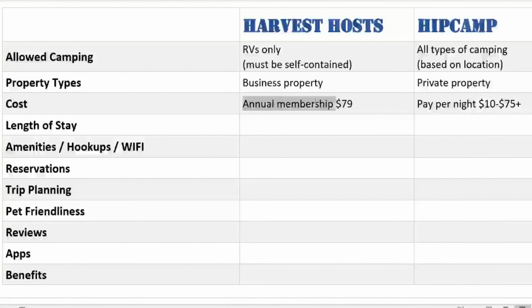With Harvest Host, you pay an annual membership fee for unlimited access to their business locations. You should also budget in spending money while staying there to support that business. With Hipcamp, similar to a campground, you pay per stay, and this cost will vary depending on location.